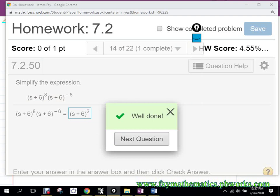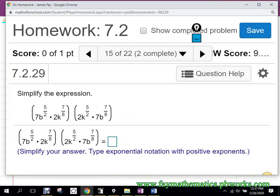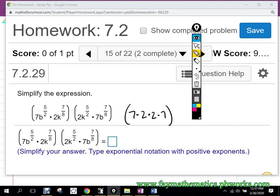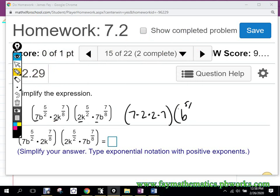Okay, so what numbers work the best here? Okay, the basis. So I'm going to rewrite this real quick. I'm going to restructure it as 7 times 2 times 2 times 7, right? Let's look into all these coefficients, right? And then I got the b values. So b to the 5 halves, b to the 7/8, right? And k to the 7/8, and k to the 5 halves.